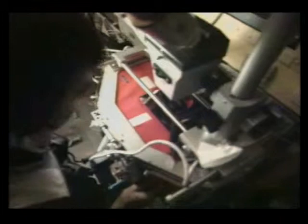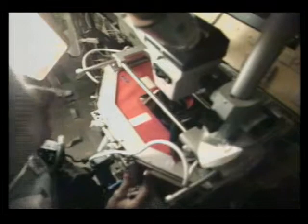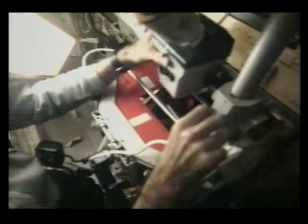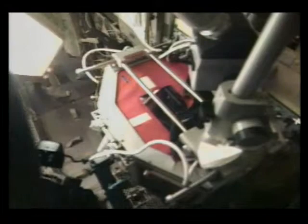Okay, I think we're ready to go here, but as you can see, there's just not a lot of light in there for the cameras. We copy that, Fred, and we want you to go ahead and press. Okay, if that's the case, I'm going to move the microscope out of the way so I get a better view. Stand by, Cady.